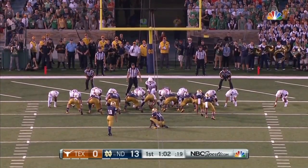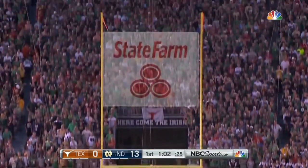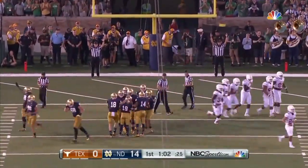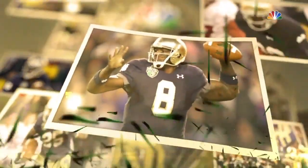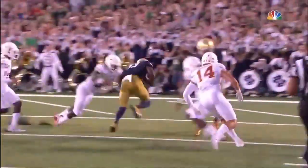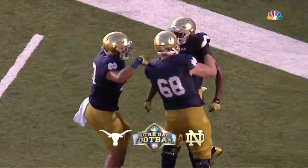Justin Yoon with Deshaun Kaiser, who's the third-string quarterback for Notre Dame, is the holder. Long snapper Scott Daly, the lone returnee of that kicking battery. And Notre Dame this time goes 9 plays, 95 yards. Remember, they were backed up from their own 5, and they do it in less than 4 minutes, helped by the big penalty against Texas, as Josh Adams takes it in to make it 14-0.